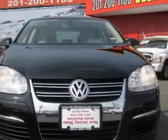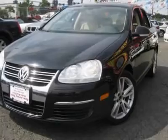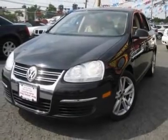New car test drive, set it and forget it. Carves through corners with precision. It's comfortable on long trips and responsive around town.